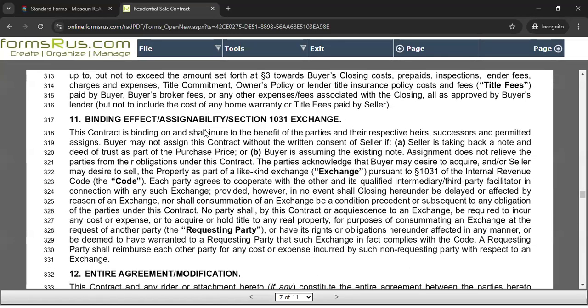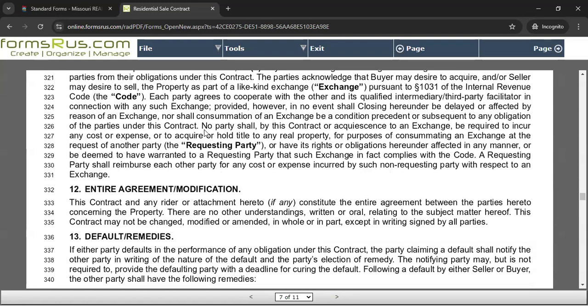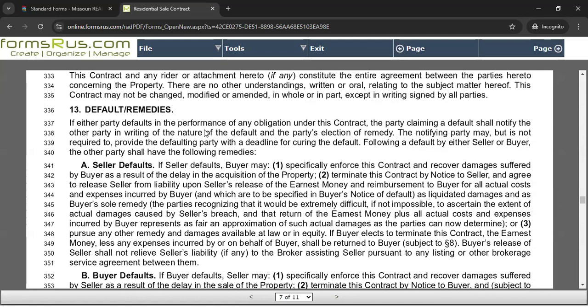1031 exchange. By signing this document, everyone's agreeing that if the seller chooses a 1031 exchange, that's fine. Doesn't affect the buyer. I think it's a couple extra pieces of paper for the seller. And I'm honestly not even sure why it's in there, but everybody's just agreeing that that's okay. Once the document is signed, it can't be altered in any way unless it is signed by all parties.